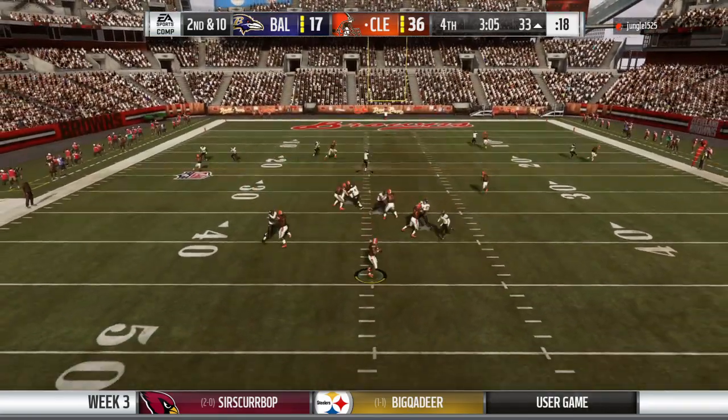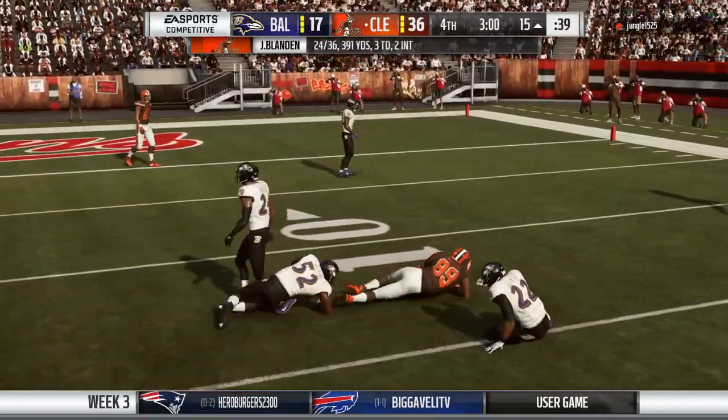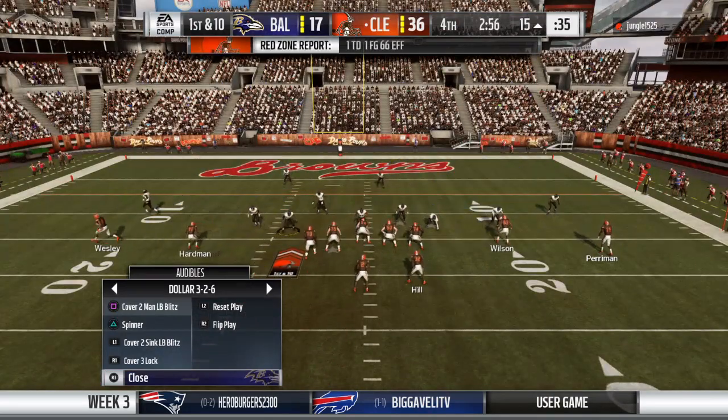Back to throw now on 2nd and 10. They'll tussle for it, and this is going to be caught. The Browns passing game finding its stride. They've got another first down.